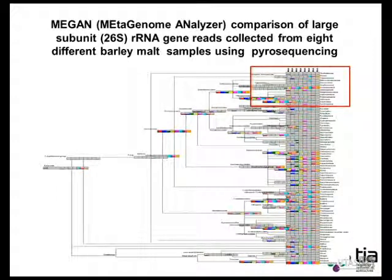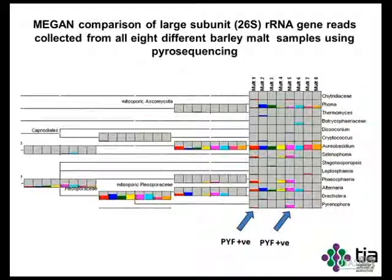So you can use metagenomics, which is basically community analysis, looking at all the different microbes in a particular community, using pyrosequencing. And we looked at large subunit rRNA genes. The databases were really poor at the time of the project, so it was really hard. But it's now very much improved in this area, because the field is moving so fast. So we were able to delineate community structures that were different between malts that were PYF positive and negative, basically, in a nutshell.